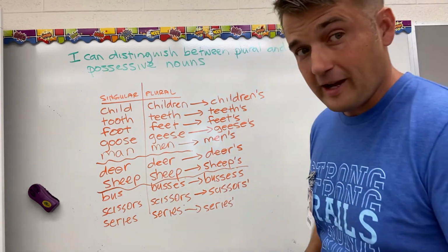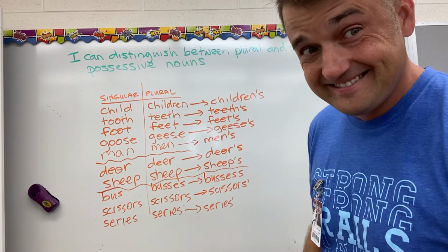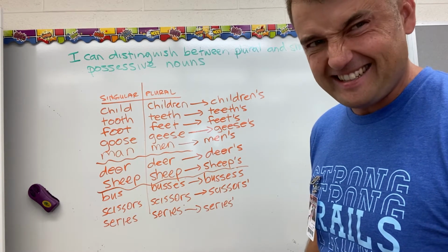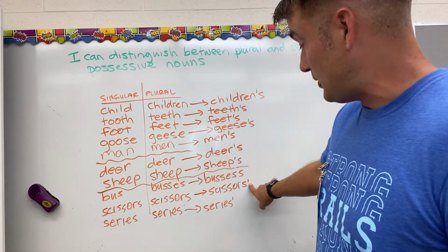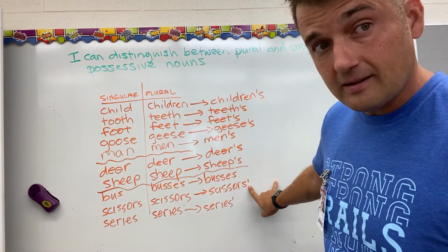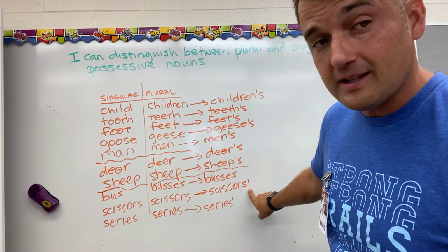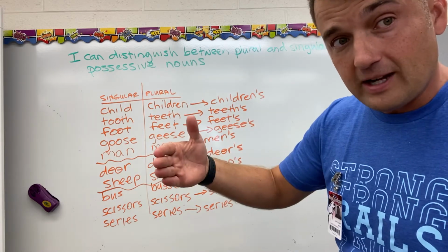Now, when you have a word that ends in S already, scissors, right? We never say scissor. Give me 1 scissor. We don't say that. It's always scissors. For those words, you just put an apostrophe on the end. Okay? Scissors is a little silly. So we just say scissors, and we put the apostrophe on the end to show that it owns something, instead of adding another S.